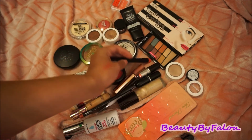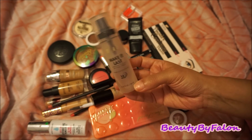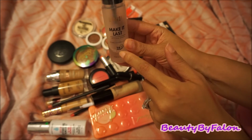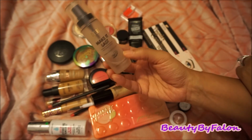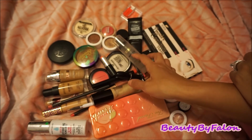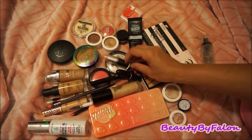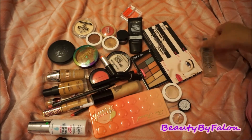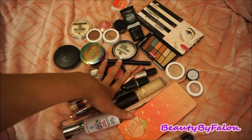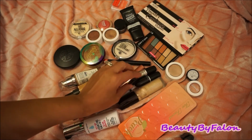And I also added the Milani Make It Last setting spray. I'm trying to finish it up. It's down to right here, so I'm going to finish this up. I really love it, so yeah, I'm just going to add that to this pile. Okay, so here's an overview of the makeup that I'm going to be using for the next 2 weeks. I'll do another Shop My Stash in the beginning of August, so yeah, you can stay tuned for that.